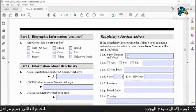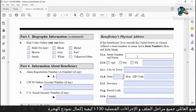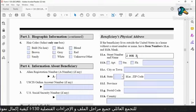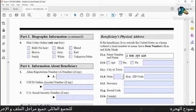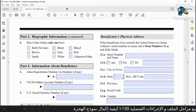Remember the street: if it doesn't fit, it's okay to print it and handwrite it. Sometimes you do have to write the whole thing, and you can write it all on there. It's okay. All right, so let's continue on.